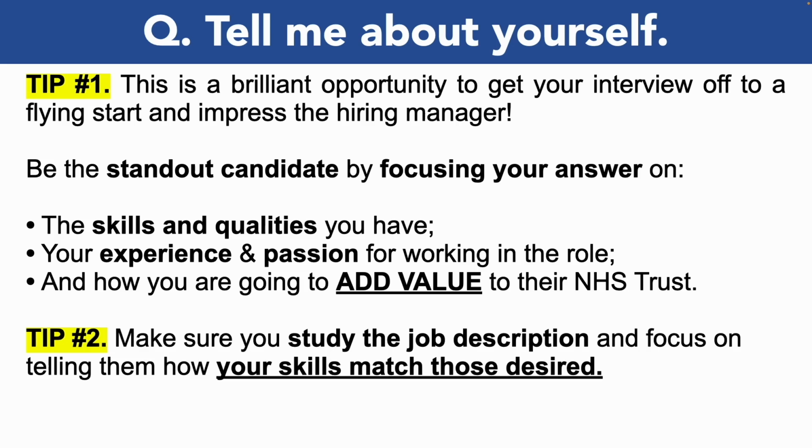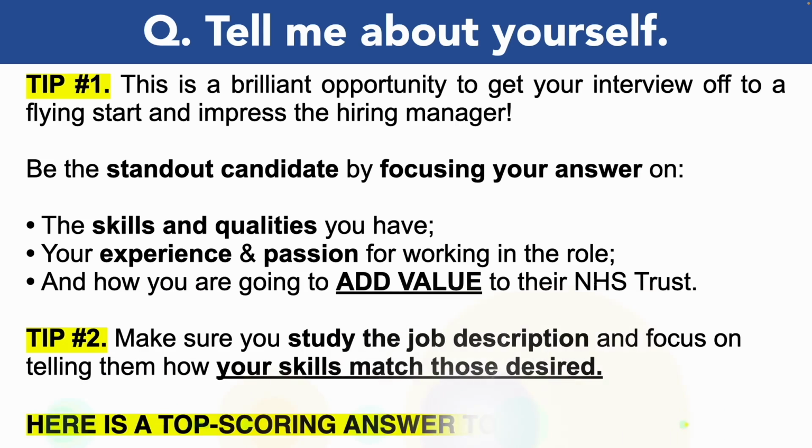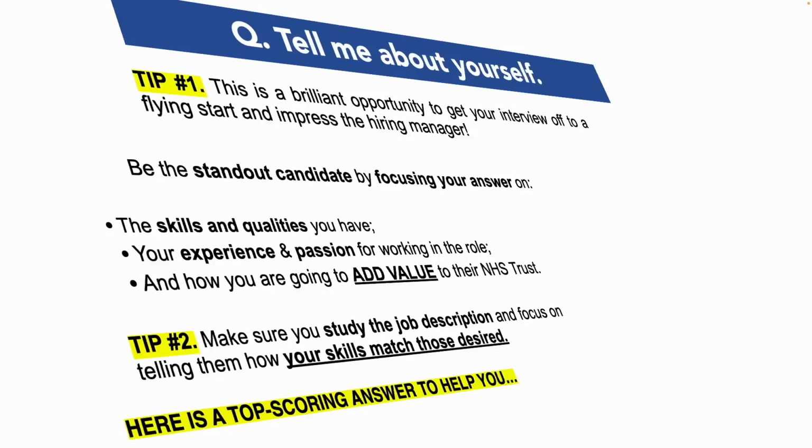So for example, if on the job description it states they're seeking someone who is analytical with great communication abilities, then throughout your NHS Receptionist interview answers, be sure to use those exact terms and back it up with evidence of where you've demonstrated them. So let's take a look at a brilliant top scoring answer that's going to make you the standout candidate.